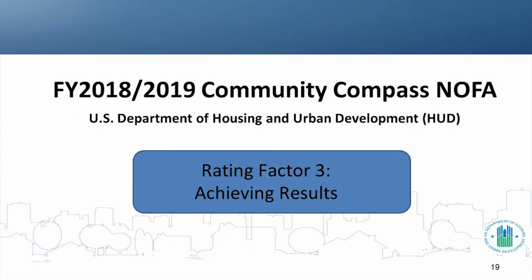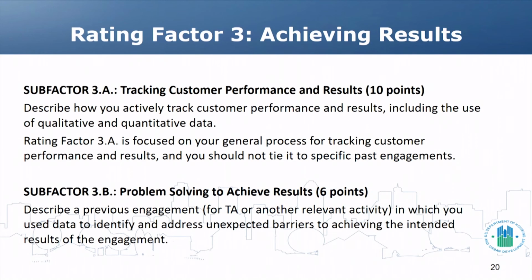Thanks, Jessica. The third rating factor has 2 sub-factors: tracking customer performance and results, and problem solving to achieve results. Let's take a look. For sub-factor 3A, tracking customer performance and results, describe how you actively track customer performance and results, including the use of qualitative and quantitative data. This rating factor is focused on your general process for tracking, and you should not tie it to specific past engagements. This subfactor is worth 10 points.